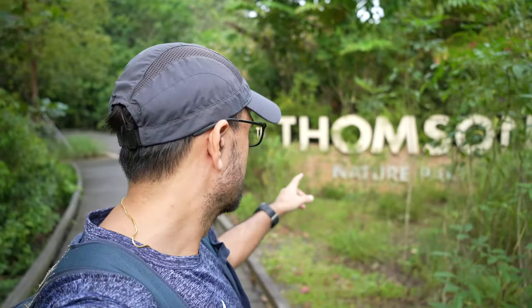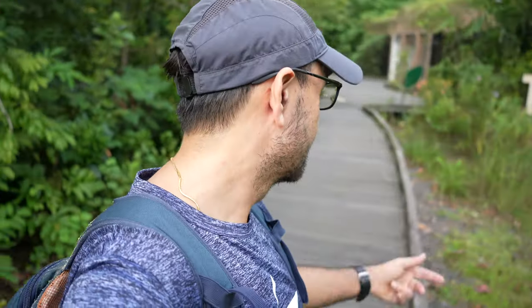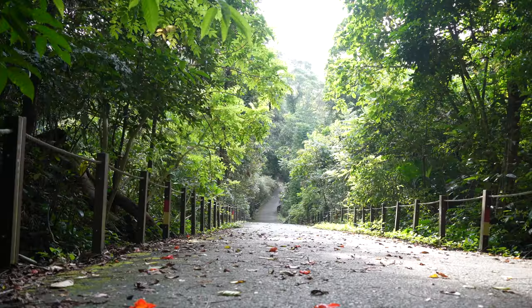So basically this is the main entrance of the Thomson Nature Park, and the entrance that I entered is actually a back end. So this is the main one. So there is a toilet over here, and then you can go up to the trail. So let's go to the toilet and head back to the trail again. Need to visit the toilet certainly.